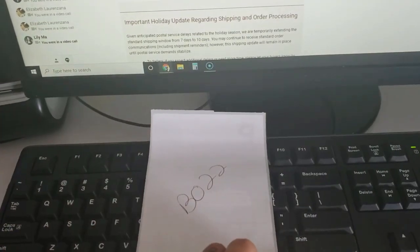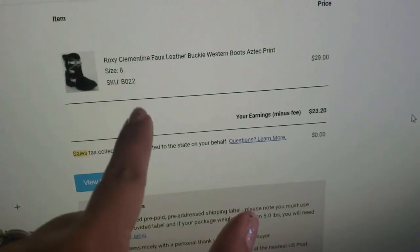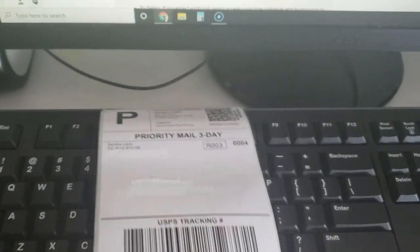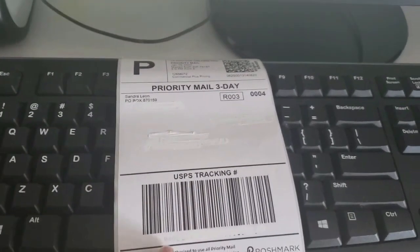On the back of these labels, I write the item number, which is on the email that I got when I made a sale. And I write this here just so that I don't get confused. Most of the time I'm packing several items at a time, and I will know exactly what this label belongs to. The paper label will look like this.